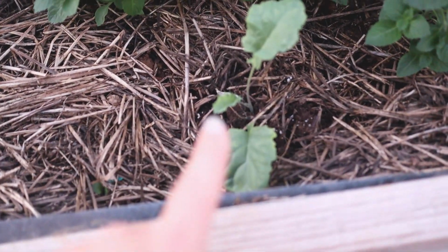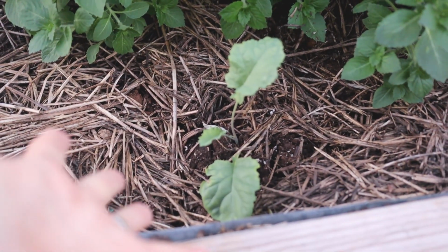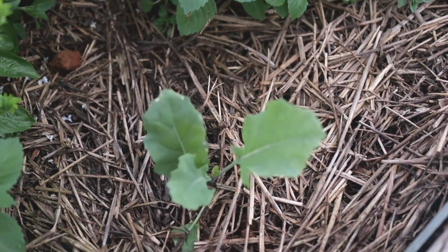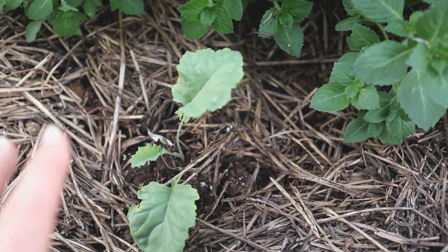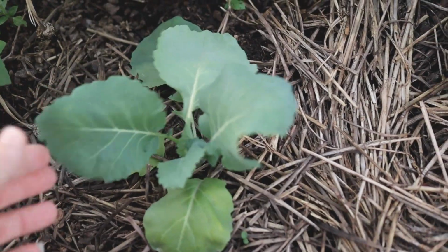Alright, down here is one of my brassicas. I don't know what brassicas, because they're all mixed up. My seed tray got disorganized and I don't know what's what. I know that this and this are the same thing. I'm thinking they might be broccoli, but I don't know. Alright, this right here I think is cabbage.